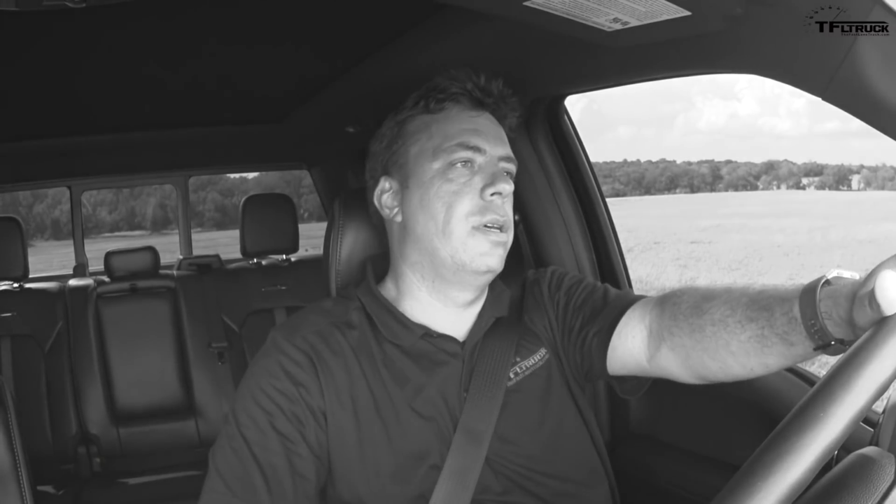This Raptor produces 758 horsepower and 600 pound-feet of torque.